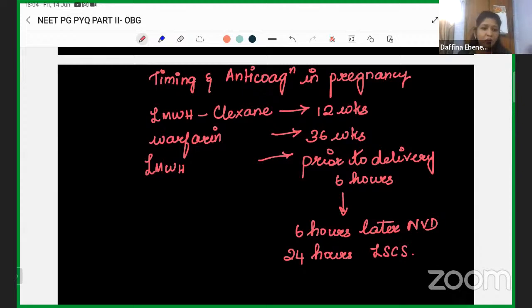Either you can start on low molecular weight heparin, or if you want to straight away start with warfarin, you can start with warfarin also. After delivery, warfarin becomes safe. Okay. So sometimes there will be circumstances where the patient might come in spontaneous labor. So there would have been no chance you could have stopped this heparin. So what will you do? In that case, you can give the antidote, which is protamine sulfate, and then you can go ahead with delivery and then again restart heparin and warfarin after delivery.